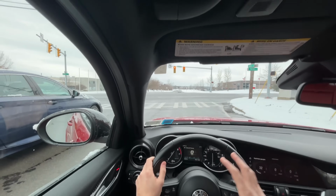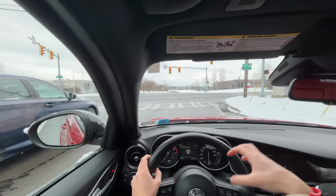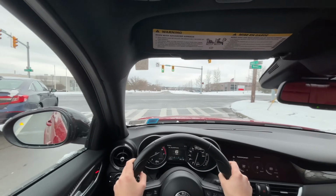They said this is a great first performance mod for your Giulia if you haven't really modded it before, because it's a difference you can feel. And the great thing about it is you're not stressing the engine, you're not tuning anything, you're not voiding any warranty. You can switch this back to factory in no time.